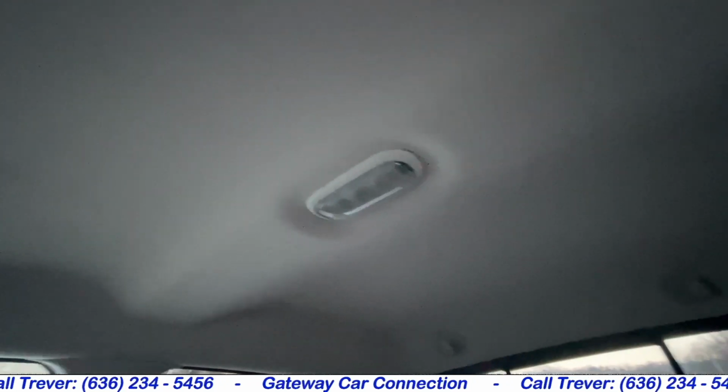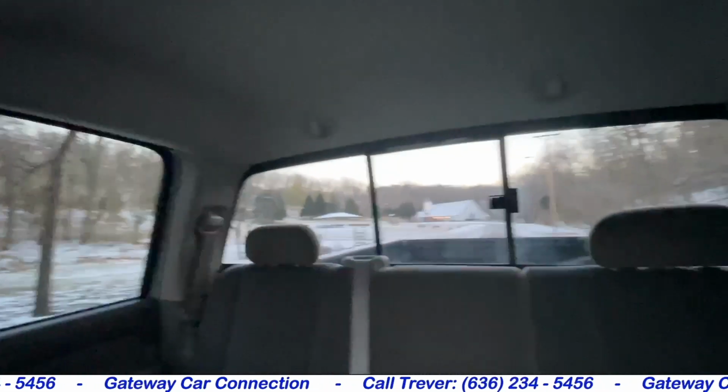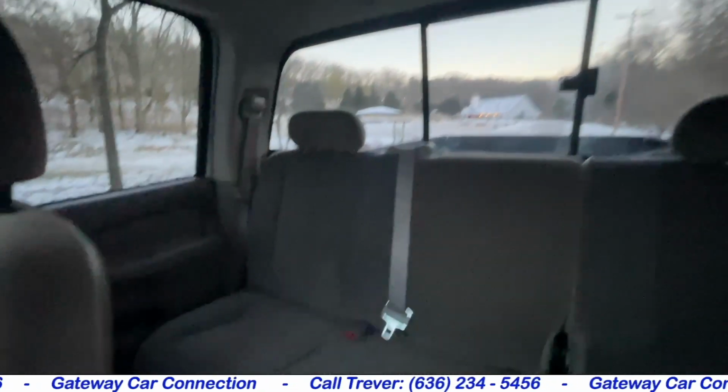The headliner is going to be all good up top. You can see that there's no stains, it's not fallen down or anything like that. And you also have the sliding rear glass in the back.